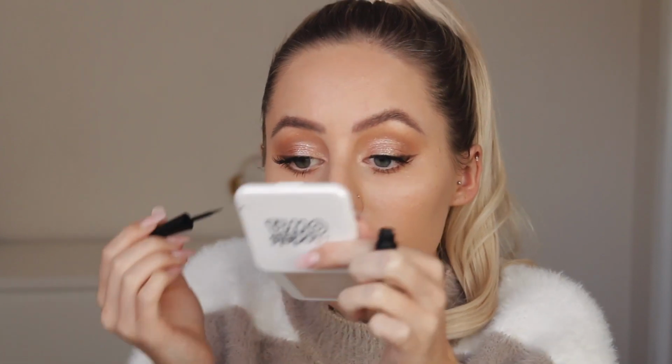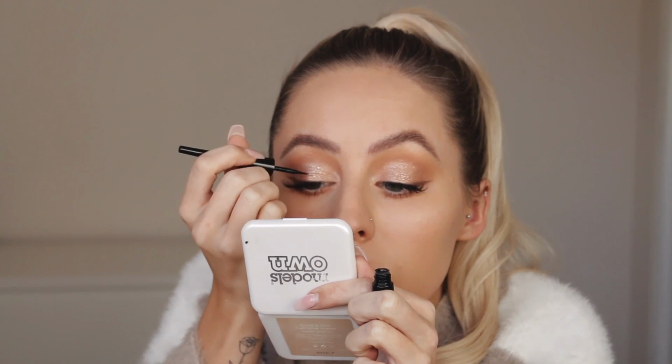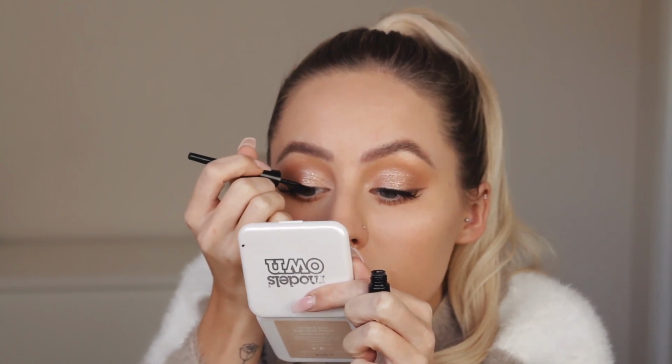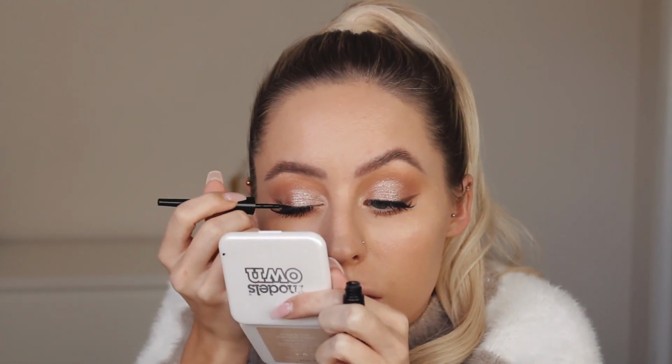Then, just to blend my falsies a little bit more, I'm gonna take a little bit of black eyeliner and just color the band area of my falsies to make sure no glue is showing. I'm gonna zoom you guys out now and we're going to do the rest of the face.